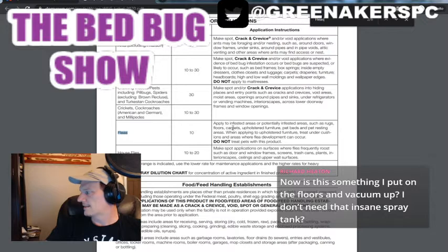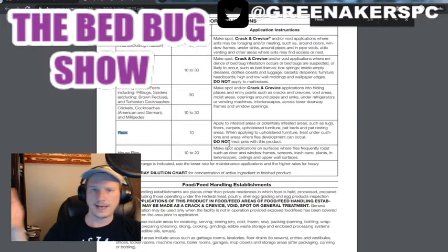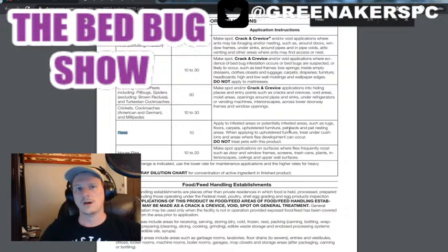So it says apply to infested areas or potentially infested areas, such as rugs, floors, carpets, upholstered furniture, pet beds, and pet resting areas. So if you've got a pet bed or a cat tower or something like that, you need to treat those areas. When applying to upholstered furniture, treat under cushions and areas where flea development can occur. Do not treat pets with this product.